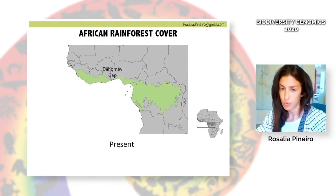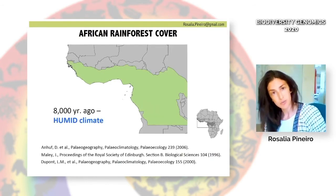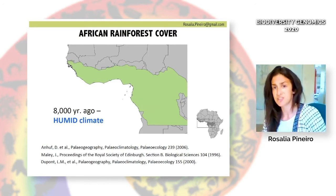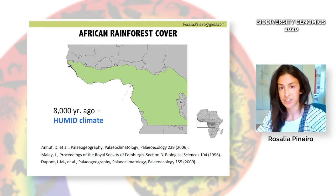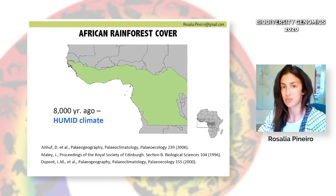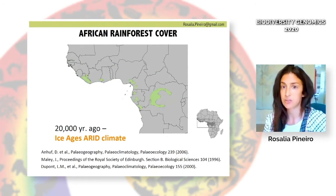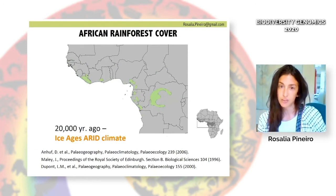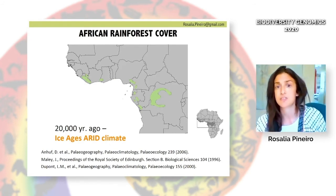But if we go back 8,000 years to the humid period of the Holocene, we observe that the two forest blocks in West and Central Africa were actually forested. They were connected by rainforest, so there was a forest expansion. And if we go back 20,000 years to the last glacial maximum, we observe that the rainforest was very fragmented in favor of the expansion of the savanna biome.